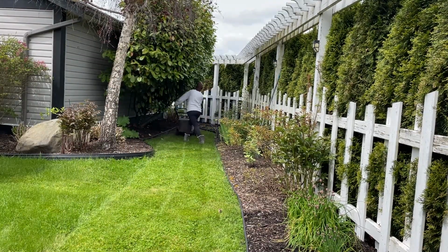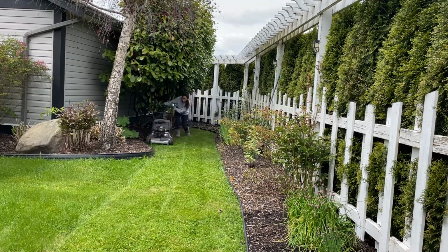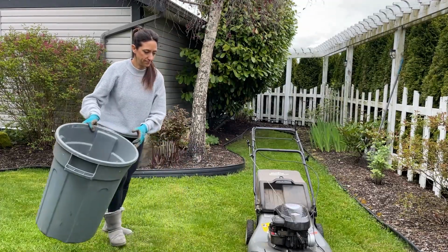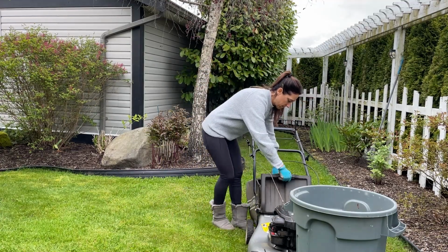That section at the bottom is so awkward and I wasn't really sure how to turn around, but somehow we managed to do it and off we went. Backyard is pretty much mowed, gotta empty out the bag and then do the side yard.